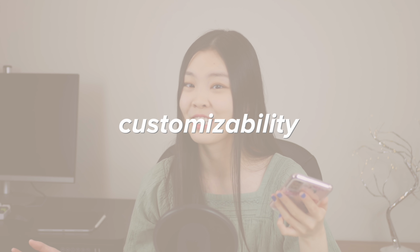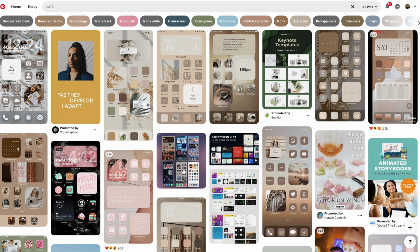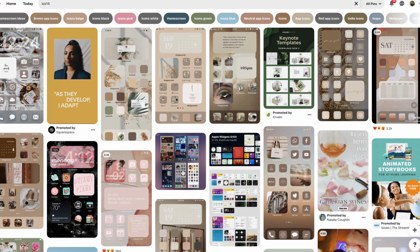Alright, second, let's talk about customizability. As we all know, when iOS 14 came out in September of 2020, iPhone's customizability improved a ton, but in my opinion, it is still not as good or easy to do as Android customizability. And also, Android customization has existed since pretty much forever. Okay, so let me just show you my current phone layout.